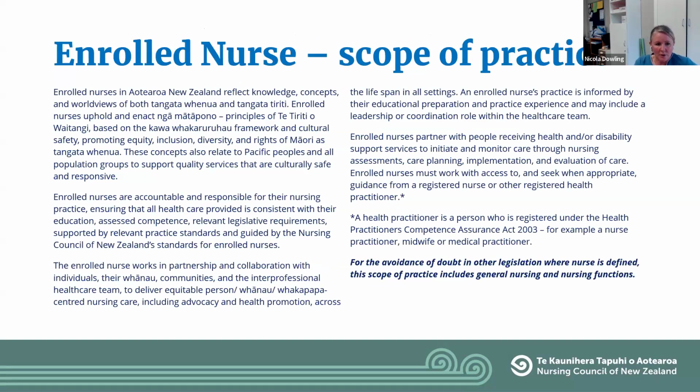So the enrolled nurse scope very much outlines in a similar way to the registered nurse scope, again looking at te tiriti and cultural safety within the first aspect. Practice is consistent with education, assessed competence and legislation, as we've seen, but also then goes further, talking about how the enrolled nurse works in practice, and again seeking the appropriate guidance should they need from a registered nurse or another healthcare practitioner, which is of course a practitioner that's under the HPCA Act.